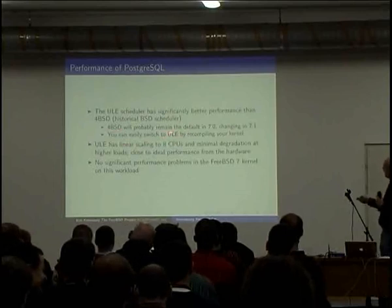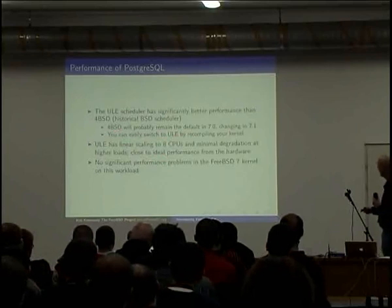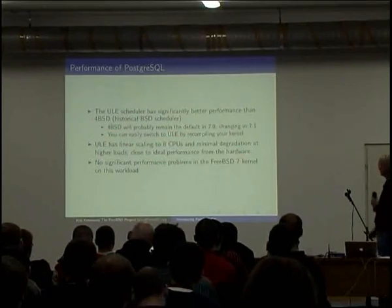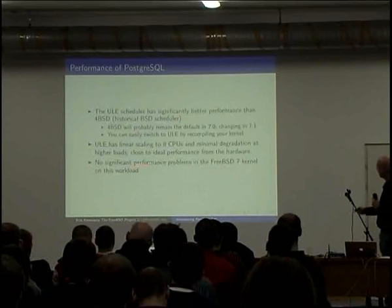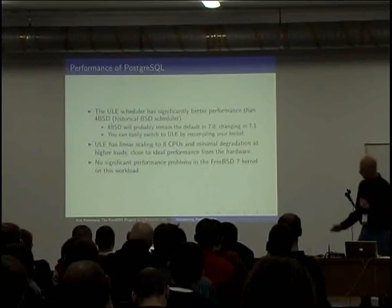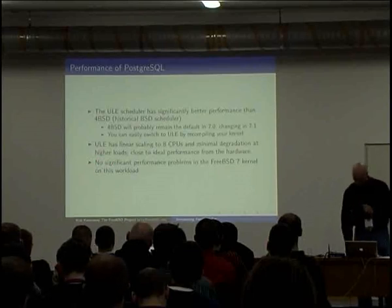As I mentioned, it's really allowing ideal performance from the hardware on this benchmark. And if you profile in detail what the kernel is doing, you find that in FreeBSD 7, there are no more remaining performance problems in the kernel on this workload. So really, we've gone as far as we can on this benchmark, and we've run out of things to fix, which is always a nice situation to be in.